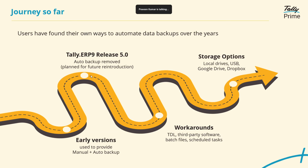Moving on, as we move to much more advanced technologies, cloud and remote became very prime aspects of businesses. That is when, instead of customers taking backup on a local system, they started taking backup on Google Drive, Gmail, Dropbox, and all the cloud storage options. So now the customer doesn't have to go through all of these alternatives and workarounds.